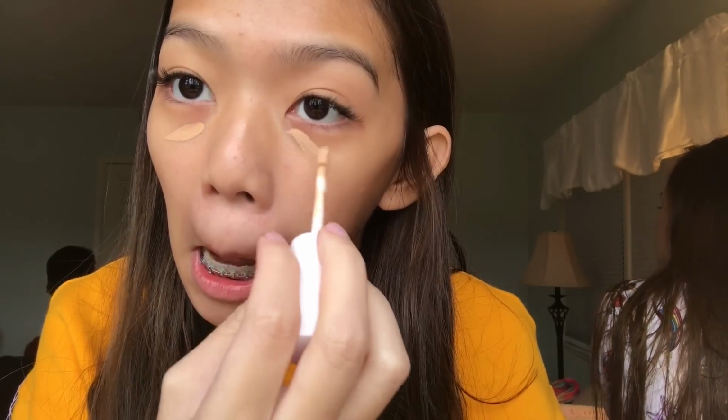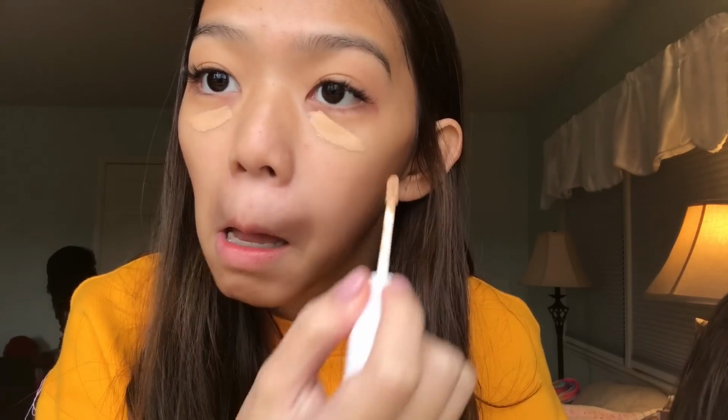Okay, this is my shade. This is my shade. Yes, it is my shade. Thank you, Lord. I'm acidic, so it might oxidize. I'm not sure yet. I'm gonna let you guys know if it does.